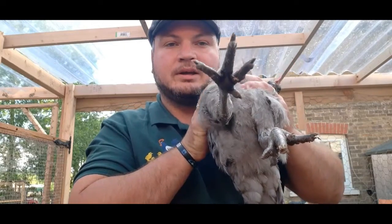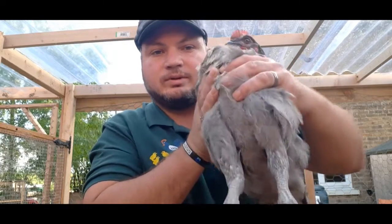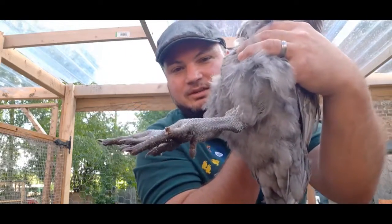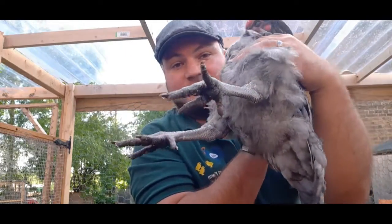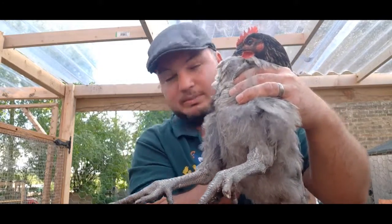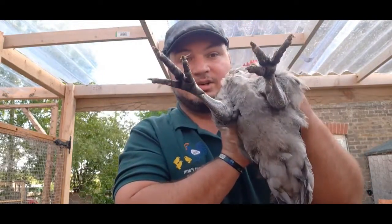Feet. It's like an emu. This is what I mean by very noticeable size difference in the feet. It's the length of the leg, the size of the foot. Now, if you just had this, you might not know, but you compare it to the hen's feet, they're ginormous.